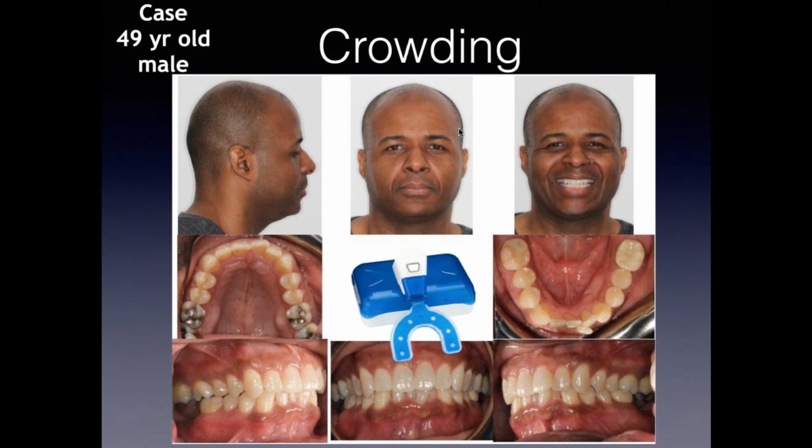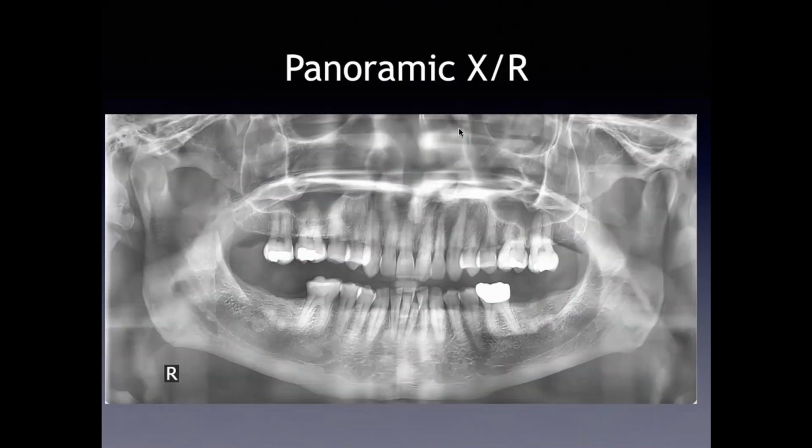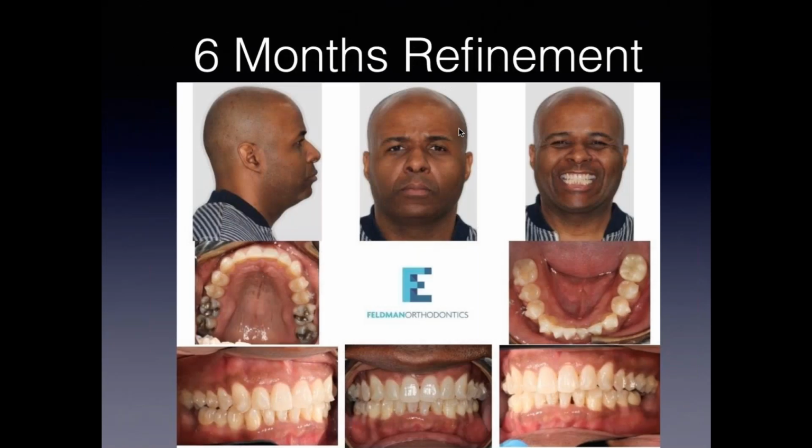So he was using it, I think, twice a day. He was using it every night and every morning. And I told him really to focus on that lower left central incisor. This is his pano. So he's missing lower second molars, no pathology, nothing untoward. And this is him at 6 months for refinement. So look how far that lower left central has moved.